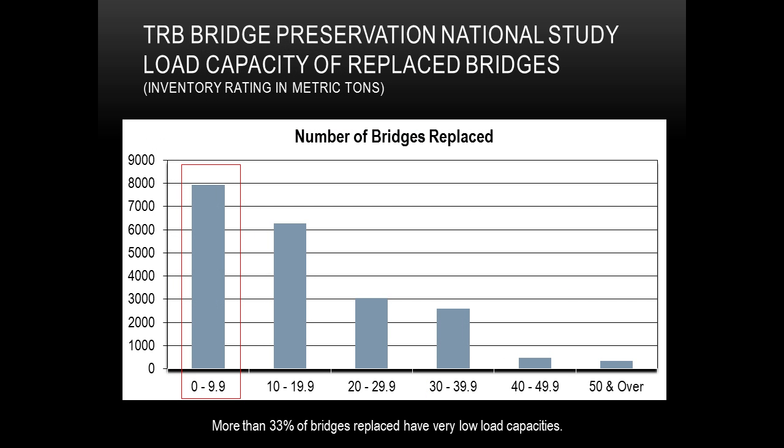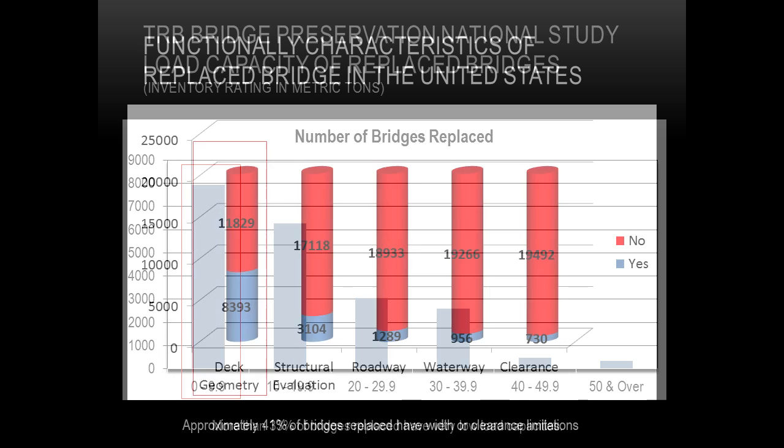And when you look at all the bridges that got replaced, a lot of them have very low load capacity, which kind of makes sense. They're not serving the function that we put them in place for any longer. So 33% of the bridges had a load capacity below current standards. So that's a pretty decent amount. So you might say, well, load capacity might be one of those drivers.